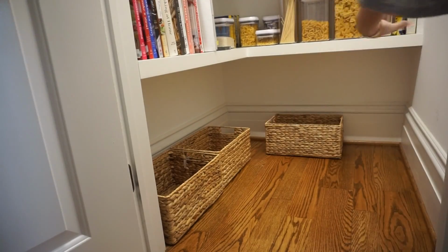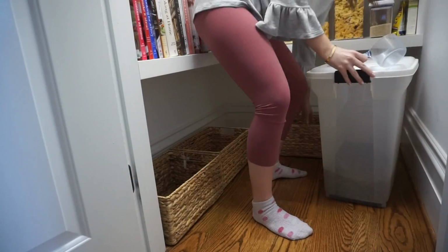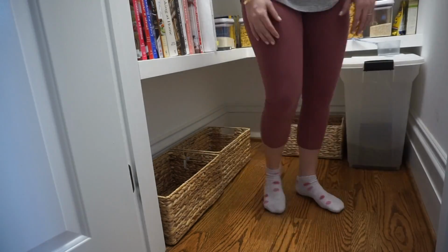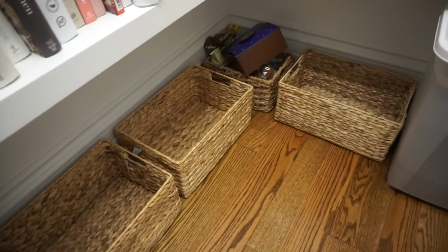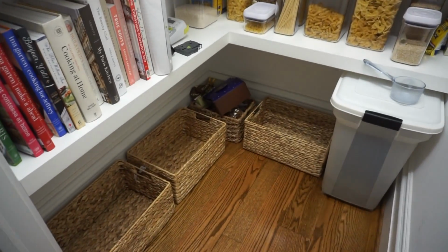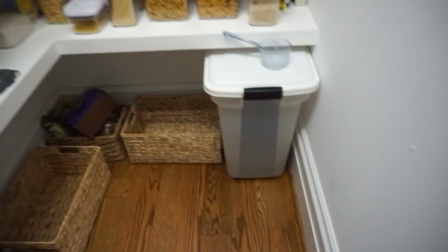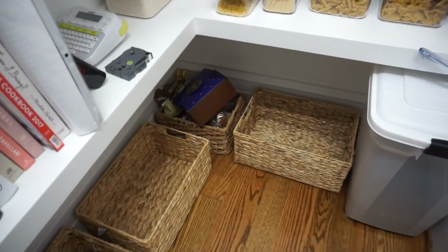I'll move so you can actually see. But I'm going to work with these, and see what I can get going on. Okay, so this I had previously and it was up there. I'm just going to move it down here, and I think this will work. So I'll be able to put stuff down there and it'll be somewhat organized, and the goal is to not have anything in this floor space, only in a basket. Let's see how that goes.